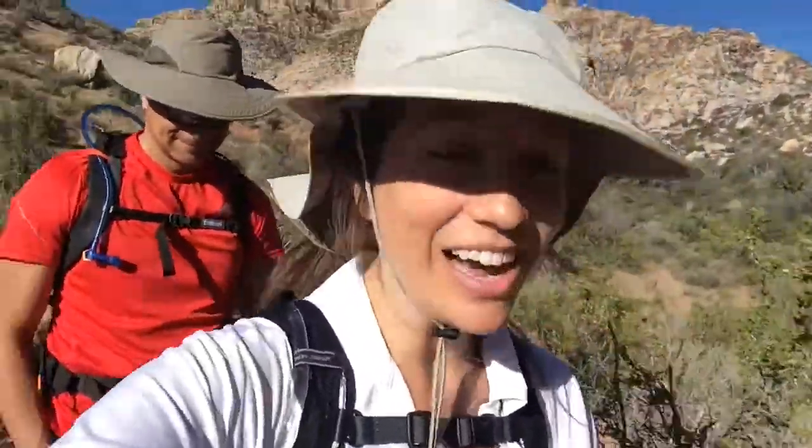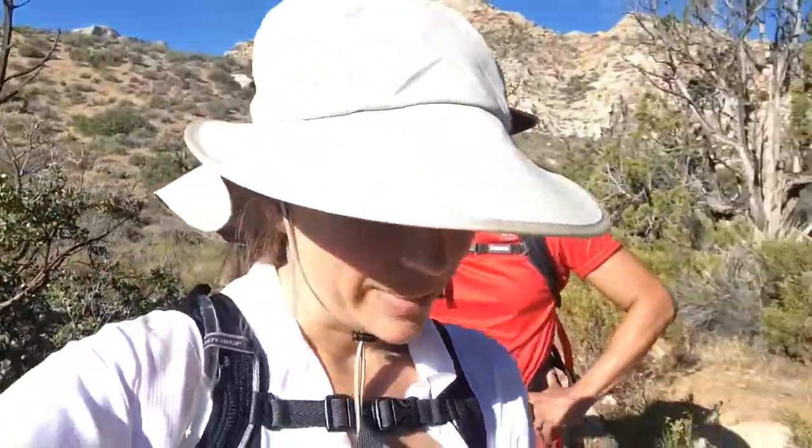Right, here we are out in the middle of Red Rock. I'll show you some of it here. I'll just do a little spinny. And this is one of my favorite places in the whole world to be. And this is my favorite trail that we're on currently. This is about a 6.5 mile trail.